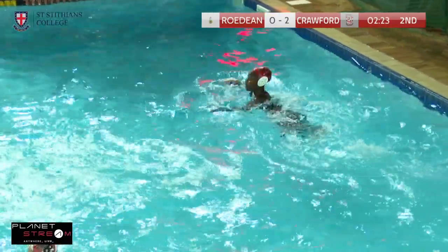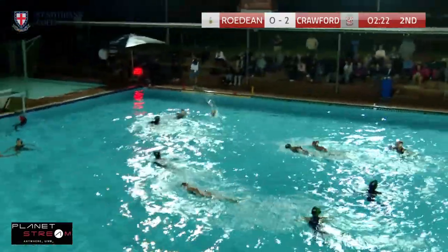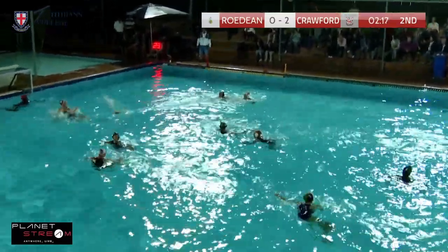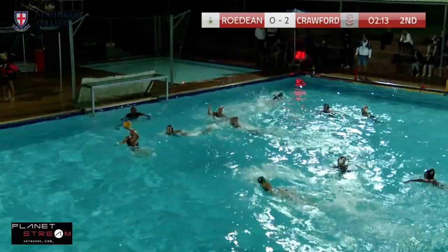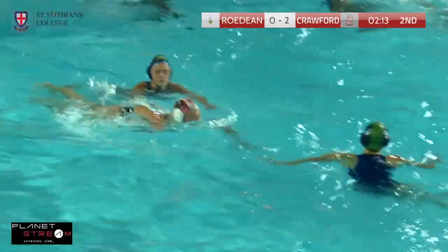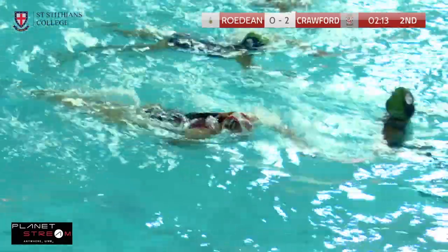Press from the defensive press from Crawford Lonehill, really forcing Roedean to take the longer shots from further out and really not being super on target there, and obviously needing the strength to try and get those goals. They really need to try and get a lot closer to the goals to execute those shots. Crawford Lonehill, oh, another great shot, just in a good position, getting the keeper up and down in the water and then just planting it in the back.